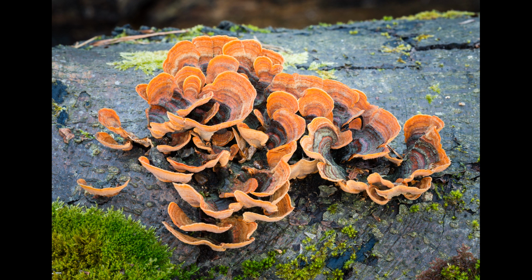We see about 50 mushrooms growing on a decaying log. These are called false turkey tails. Its cap has orange and brown concentric circles. It is a shelf mushroom that literally looks like small wavy shelves lined up on the log.